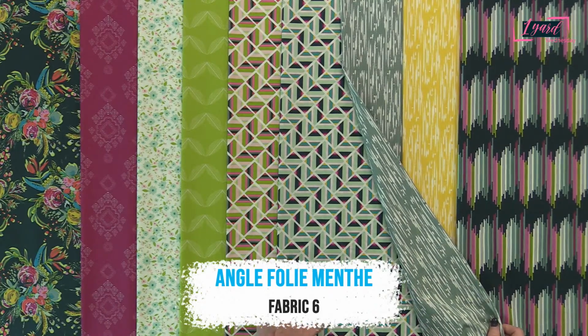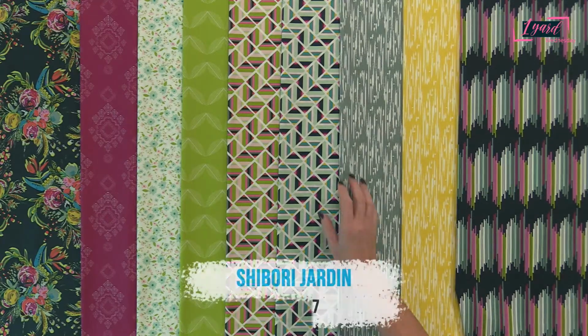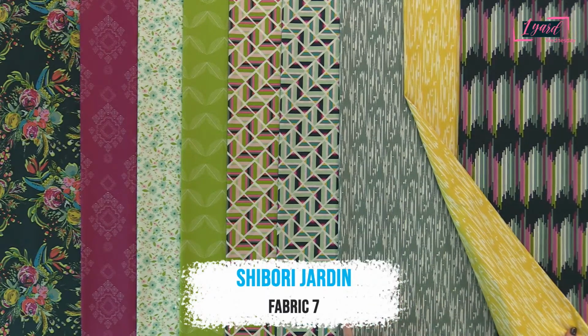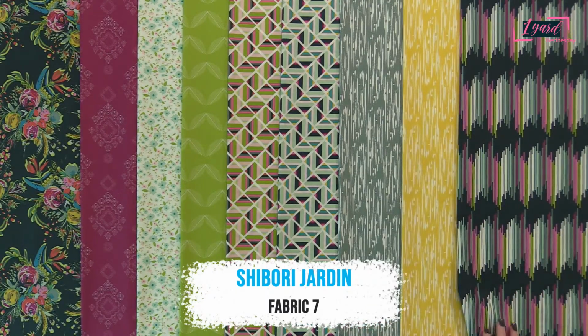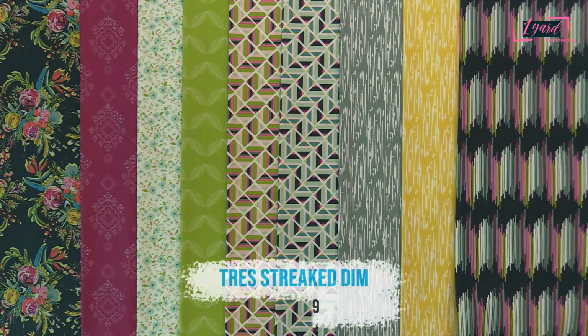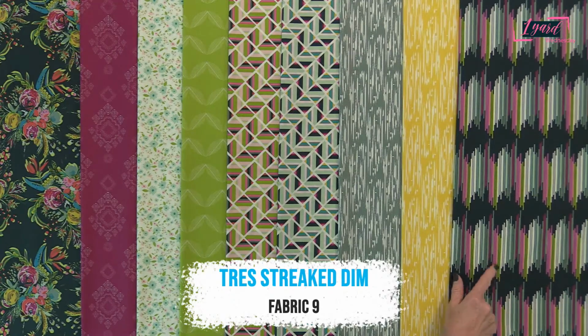Really awesome prints, really cool for bags. Would love it for binding. I'm gonna get me some for that. Shibori in the Chardin color, that beautiful sage green. And then same one in this beautiful bright yellow, which is Shibori Sun. And last but not least, Trace Streaked Dim in this beautiful teal with the pinks and a little bit of that lime green, chartreuse, and different shades of that sage in there.